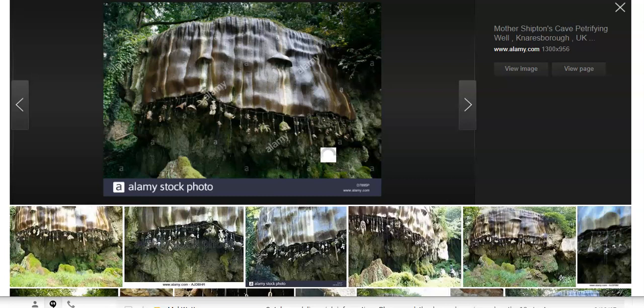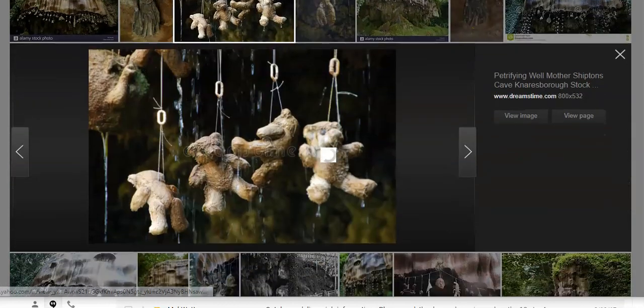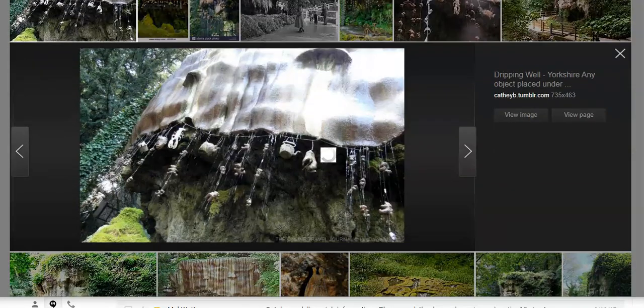What happened is someone left a teddy bear under there, and a few years later it got found, and it was solid stone. So it started a tradition of people hanging these teddy bears under the water, and the water would drip on them and fill them full of minerals, and they turned to stone. You can see people have done it with different things.